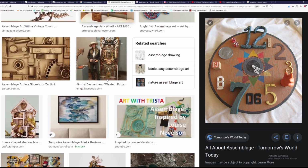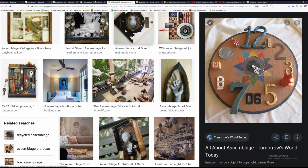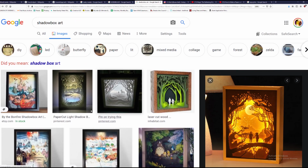Before we get there, we're going to go through my Instagram. I have a bunch that I've saved, but I just wanted to show you that if you scroll through Google, you'll get a bunch of really interesting things to look at as well. Shadow boxes tend to be specific to paper cut, or shadow box art. There's specifically paper cut art. You can use shadow boxes for anything, but a lot of the stuff that shows up when you search shadow box art is related to paper cut.